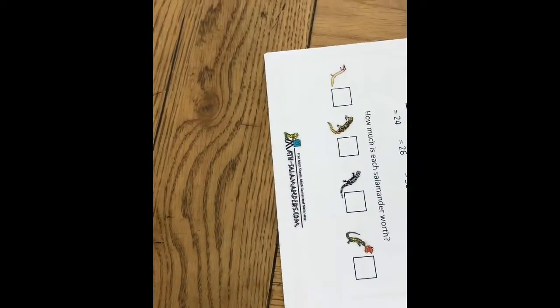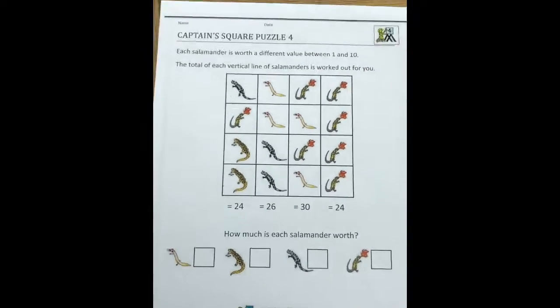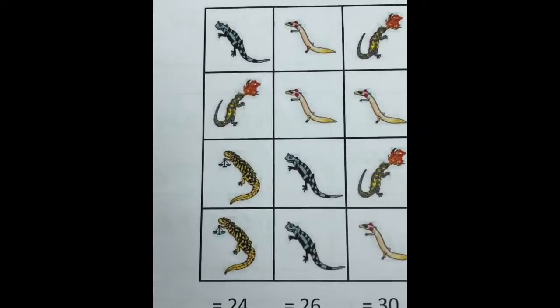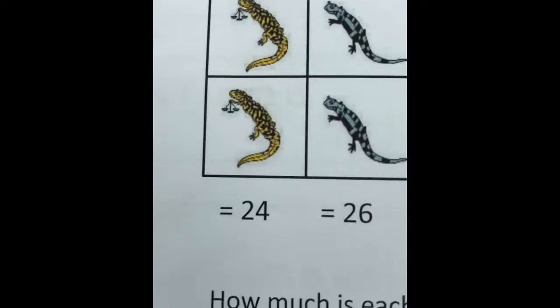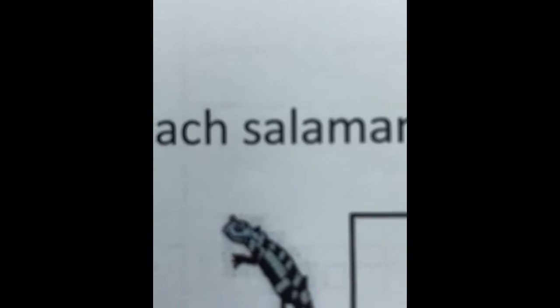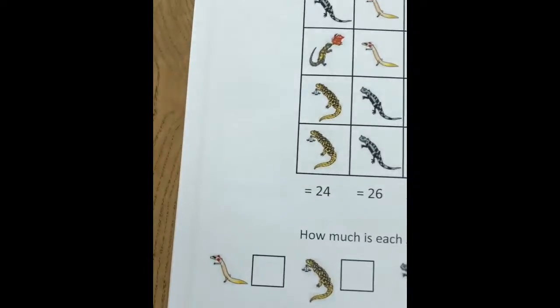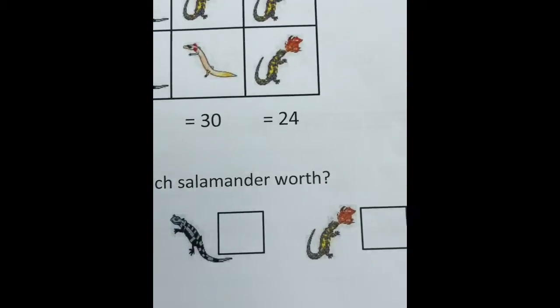The next one, I told you that sometimes letters are used to equal numbers, but in this case it's going to be pictures, and this time it's pictures of salamanders. We have a yellow and red salamander. We have a different salamander, a blue salamander. 4 different salamanders. This one looks like he's spitting fire. So we have to find out what each salamander's value is.